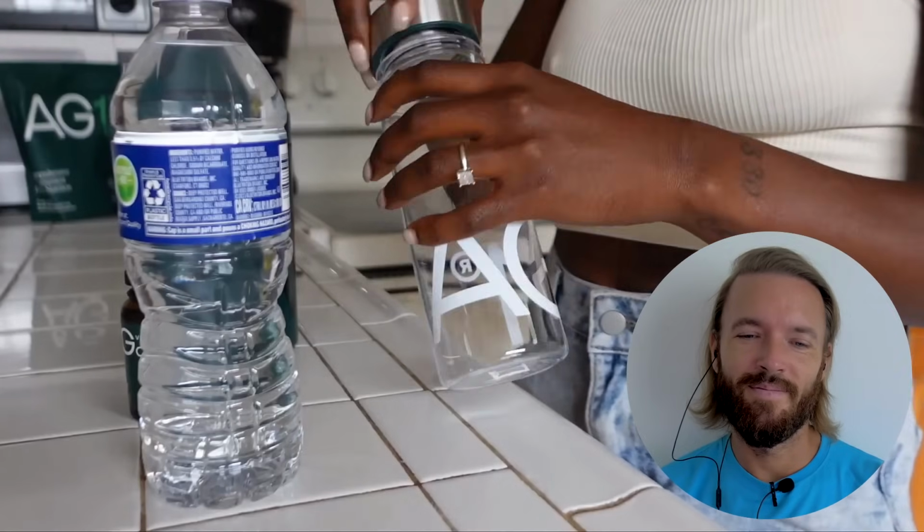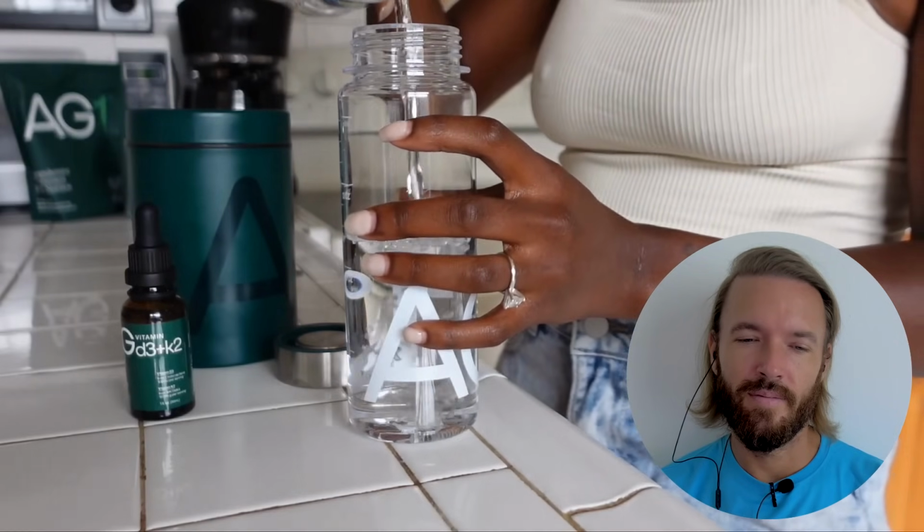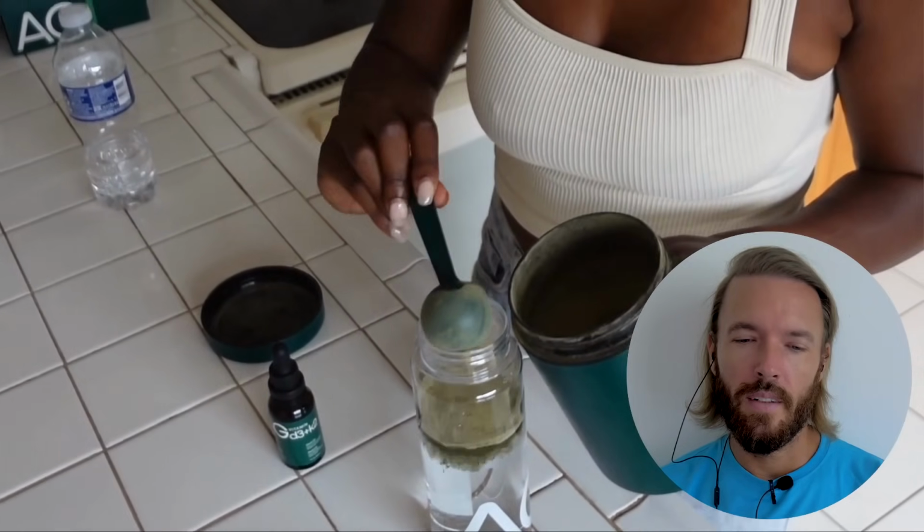I love starting my morning drinking AG1 because it has rhodiola, magnesium, and B vitamins that gives me a boost of energy and focus that I need. AG1 promotes longevity by supporting cellular metabolism.